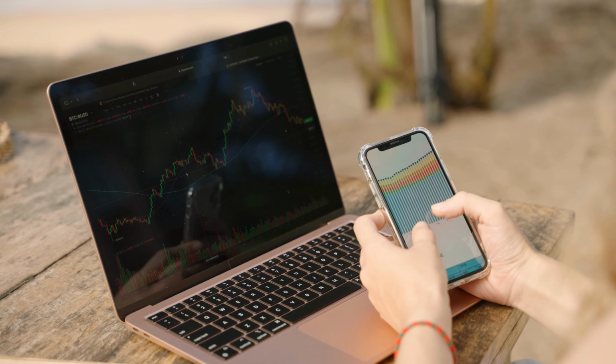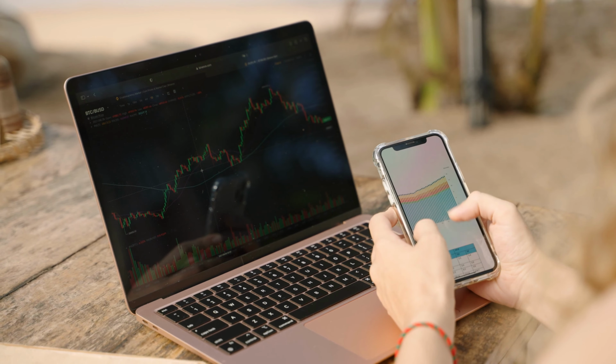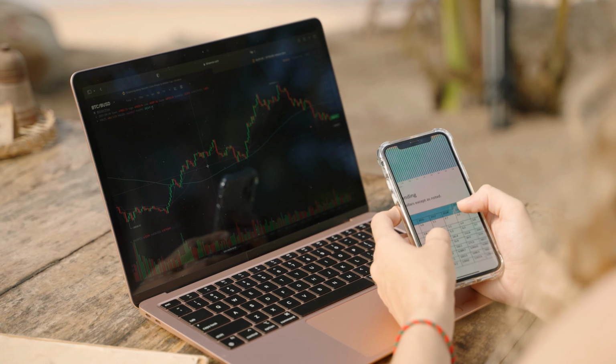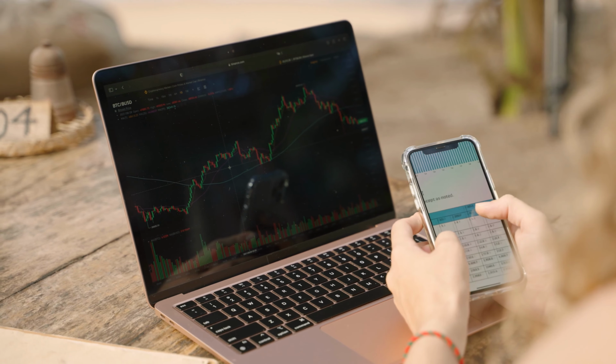It's like putting on a new pair of glasses. Suddenly, I was able to see what I thought I already understood. And if you're serious about trading, this is one of those books you should read, sooner, not later.